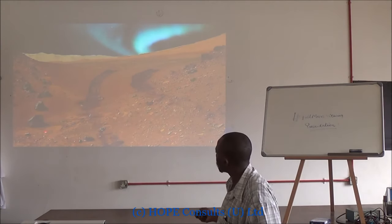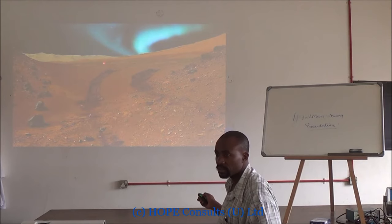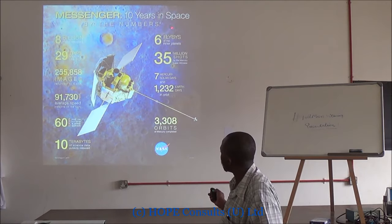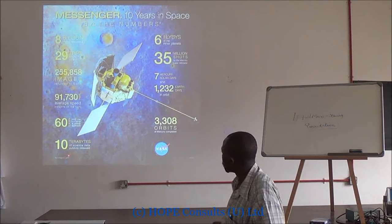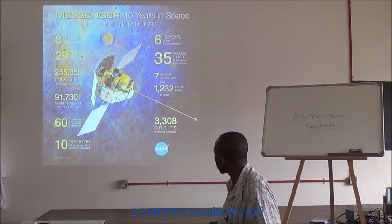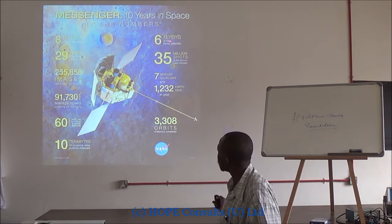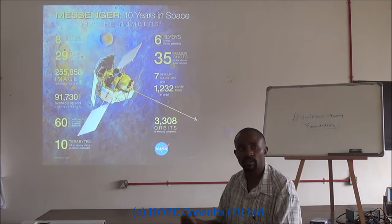This is Mars' surface, but what we call aurora. Maybe I will try to explain what an aurora is. This was Messenger, and as of August 2014, it crashed into, I think, Mercury. And these are statistics of what it had done, the information it had got. It had 6 flyovers on inner planets. It had 35 million shots by the Mercury laser altimeter and EDC. So it was trying to orbit Mercury and trying to look at different things.